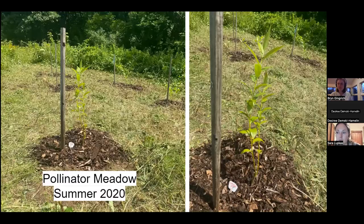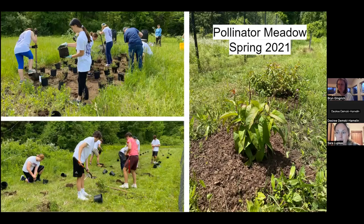We planted some willows and shrubs around the fenced area in the summer of 2020. And then in the spring of 2021, we added many more plants, almost 100 shrubs. We had high school seniors come out to plant these on their annual day of service. They were a great group of kids and made digging almost 100 holes in a thick thatch look easy.